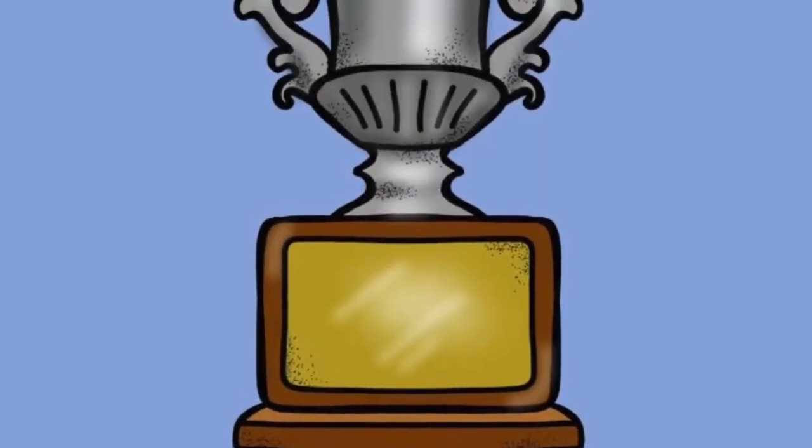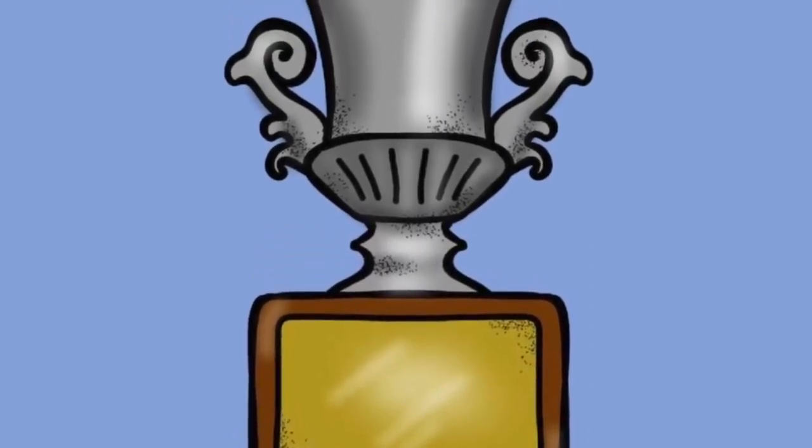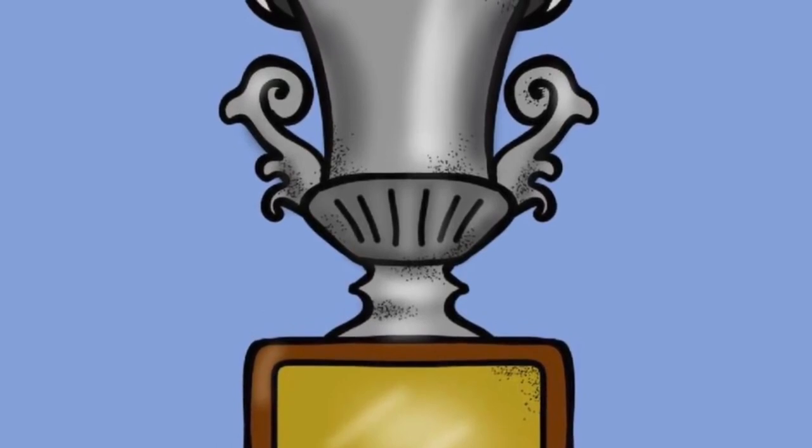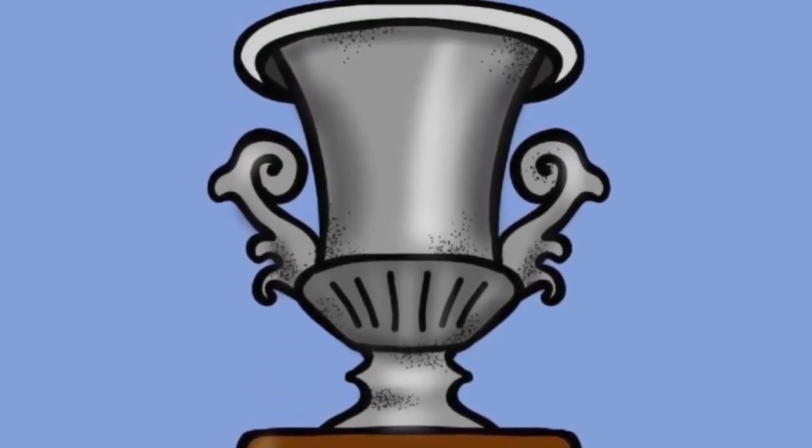Even though we didn't come in first, my team received the Gold Coast Award for being the first to reach the Gold Coast community of Analakleet.